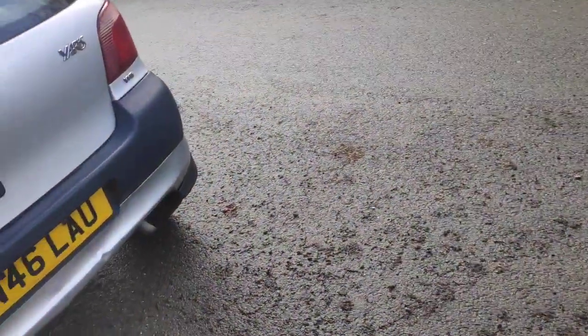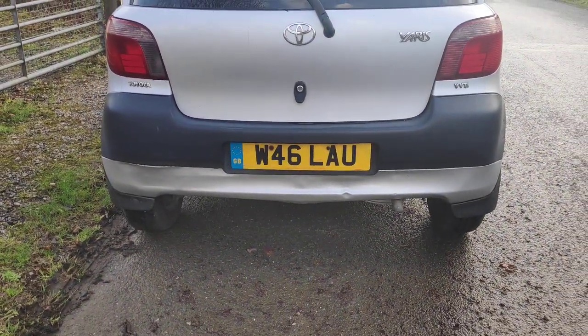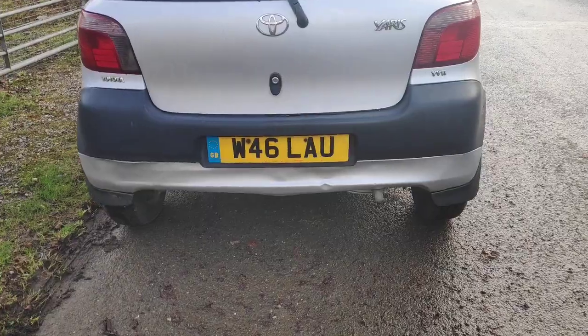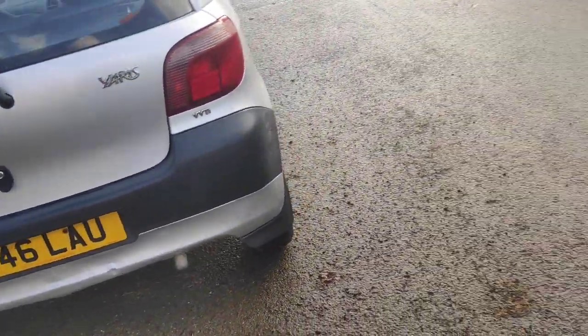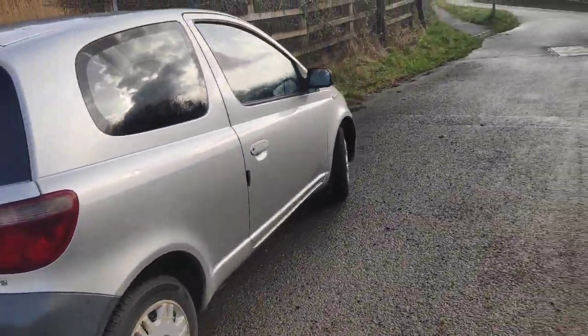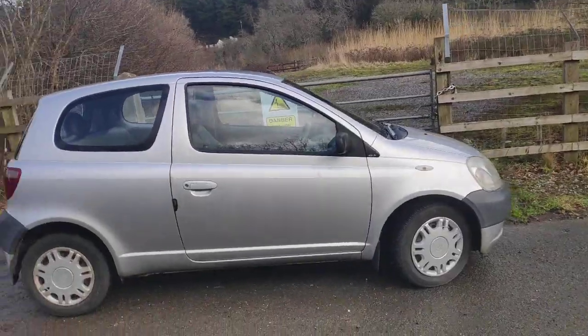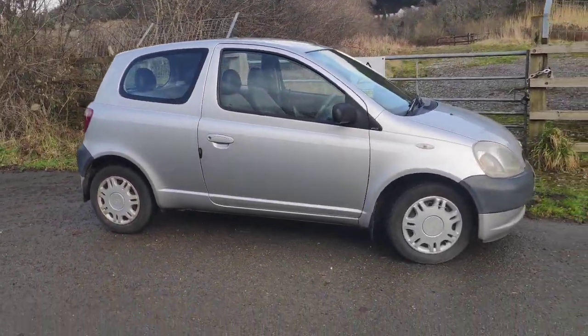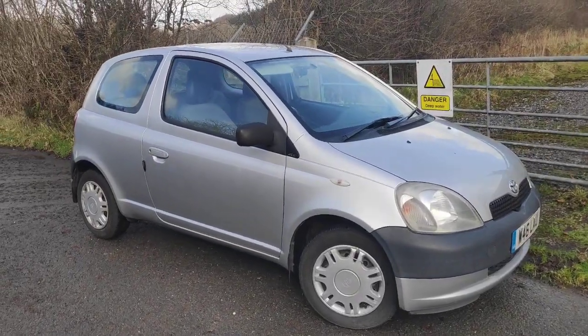Now, the other thing is, you may have picked this up already, but check out that number plate. Brilliant if your name's Laura, isn't it? Or a Valentino Rossi fan, you know, W46, why not? I actually went online to find out how much the plate's worth. They valued it at 650 quid. So, again, 500 quid, the plate's worth 650 quid. You can't lose, can you really? And bearing in mind, I only paid 350 for this, so I'm happy.